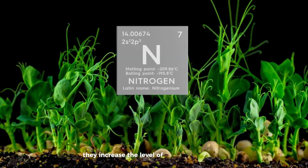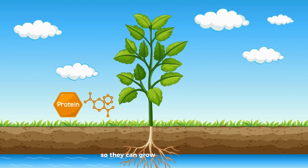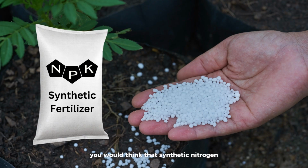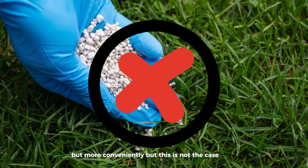They increase the level of nitrogen in the soil, which plants need to produce protein so they can grow, and chlorophyll so they can photosynthesize. You would think that synthetic nitrogen fertilizer does the same thing, but more conveniently. But this is not the case at all.